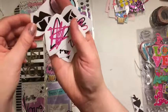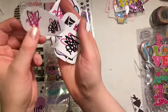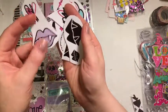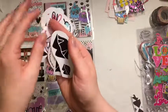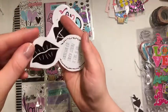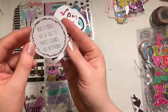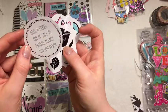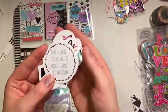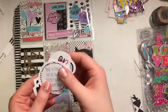Oh, more vampire fangs, a heart, more hearts. Oh, vampire fangs. I guess I could use these for Halloween cards as well. If I'm having a Halloween party, I can use them for the invitations. "Make a circle out of salt to protect against all boyfriends." Yeah, if you watch Supernatural, that's really funny.